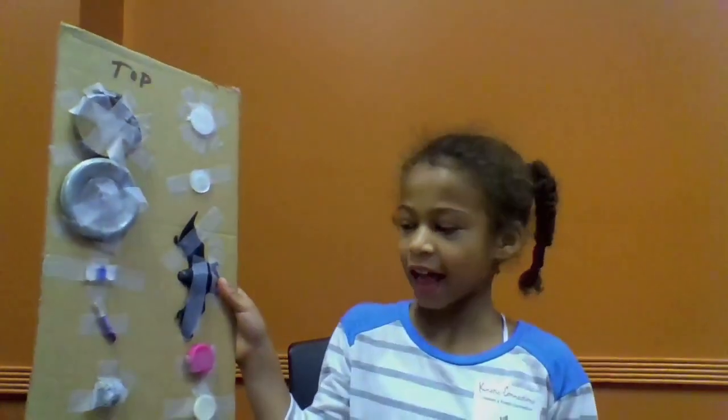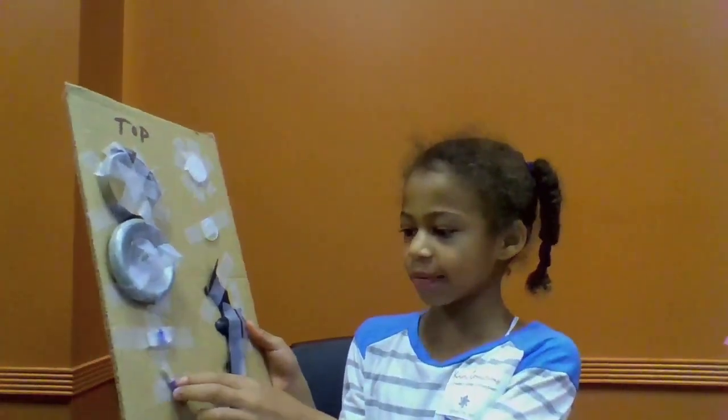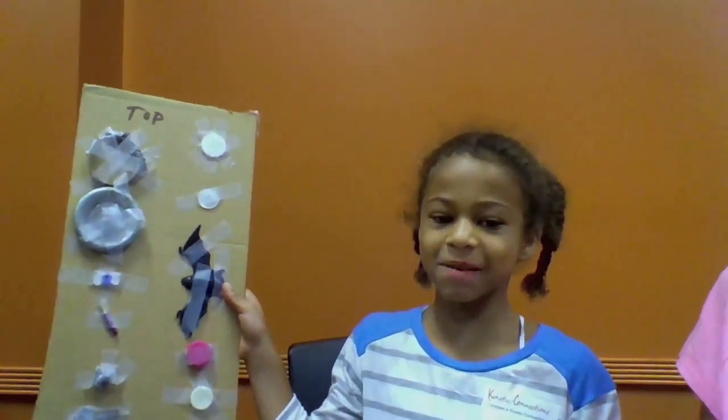My name is Allie, and I made this board. It's made out of the bat from Halloween, and out of my earphones and my bracelet. Meet me at the tree.